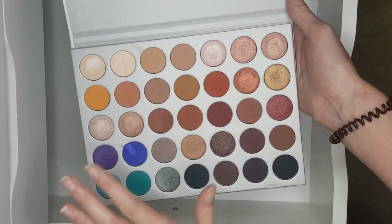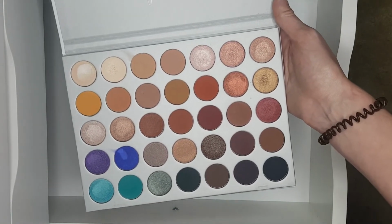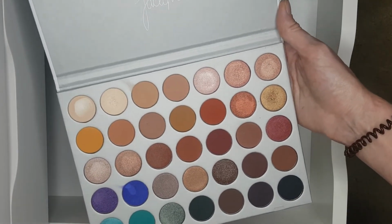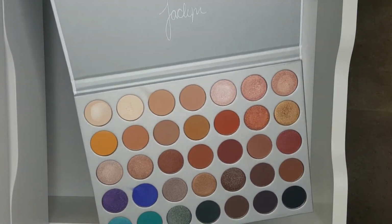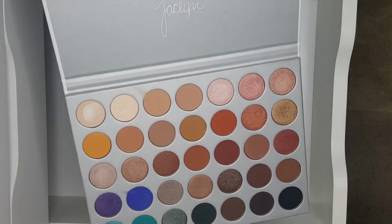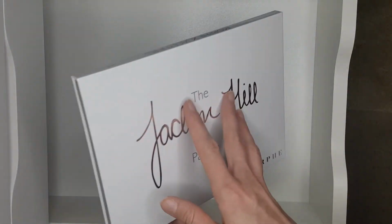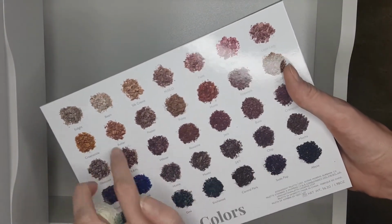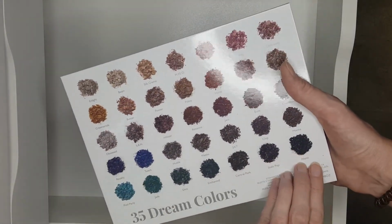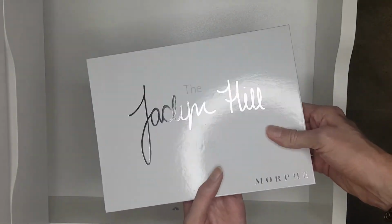So many pretty shimmers and mattes. I don't even know where to begin with how many looks and designs you could do with this palette. And it's Morphe, so you're spending like, what, $35 on all of these shades, all of them. And she put so much love and care into this palette. And I really like the back, because on the back of the palette itself, it names all the shades, and it gives you a little look at them. It is very, very beautiful. So I really do love this palette a lot.